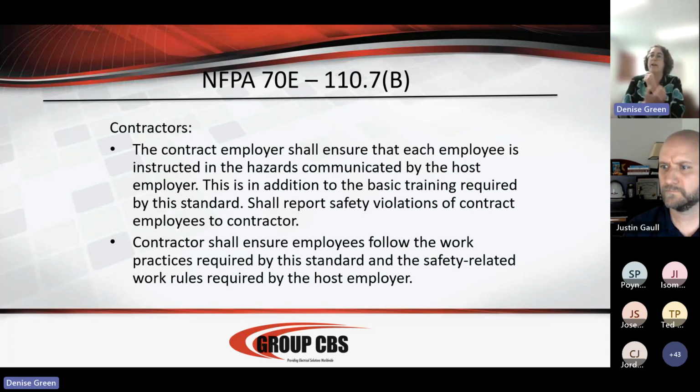Okay, it does not absolve the host from enforcing those practices. It's not an allowance to utilize practices that are less stringent than your own safety practices. Okay, so it's really important to know that everyone has to be working to the same safety level.